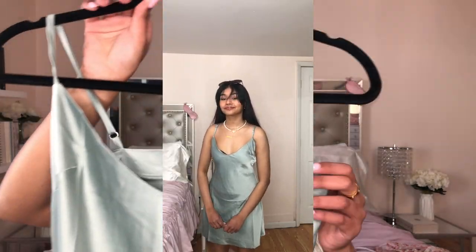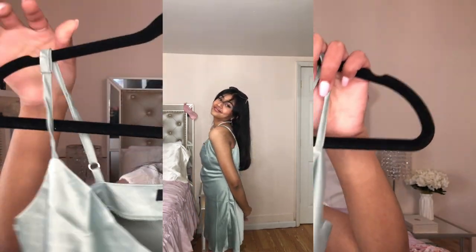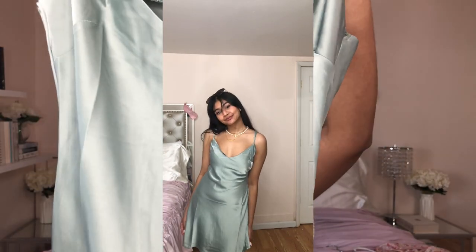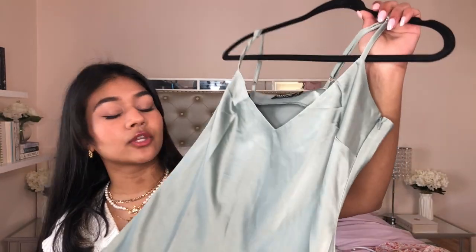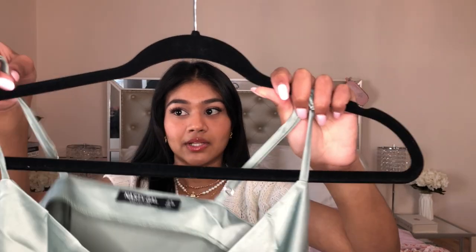So the last item in the dress category is this beautiful little satin slip dress in this sage color again, which I am so obsessed with. I'm telling you, it's so perfect for spring and summertime, and I just feel like this will look so cute with a little cardigan, maybe a white or even a light pink.